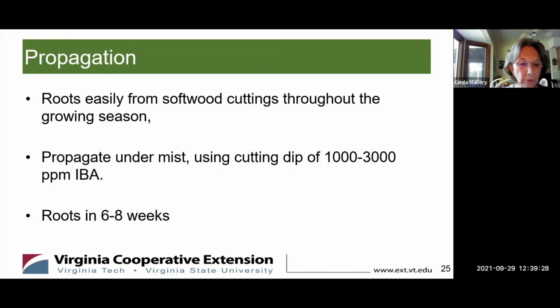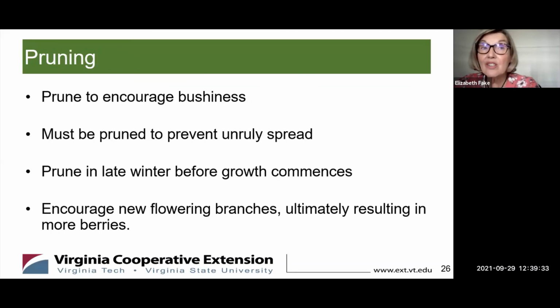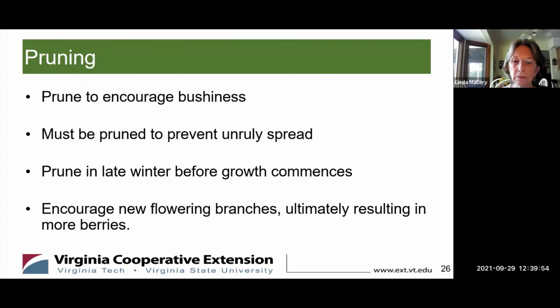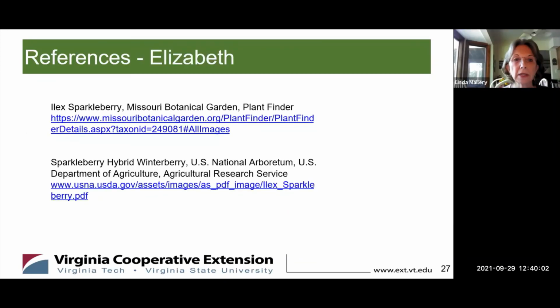So what about pruning? When and how should we prune the winterberry? Well, since they can be very large, very tall, and very wide, you want to prune them to encourage width, bushiness, and they need to be pruned to prevent unruly spread. Prune in late winter before growth commences. And you want to encourage new flowering branches, which will ultimately result in more berries.